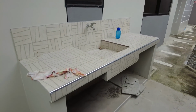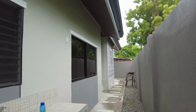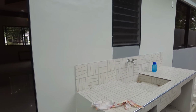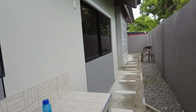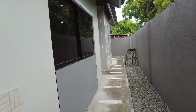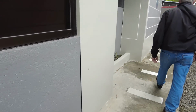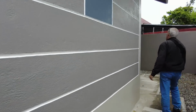Back here's the dirty kitchen. Washing machine, cooking the boulad, dried fish. What's back here? Just goes all the way around the house, huh?